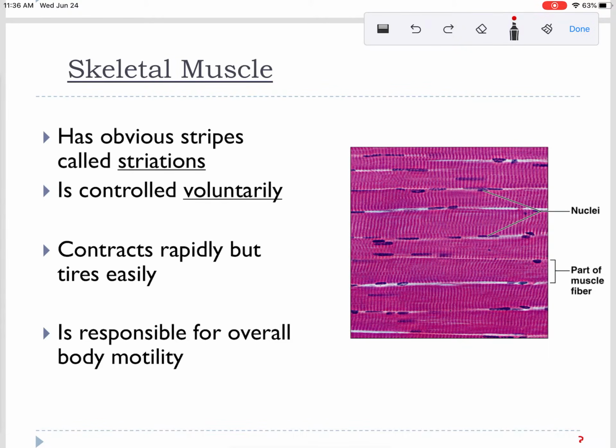Now, there's actually 3 types of muscle in the body. There's skeletal muscle, which is what you think of. This is the muscle that makes up your biceps brachii, your trapezius, your quads, your hamstrings. There's also, of course, cardiac muscle, which is the muscle that makes up the walls of your heart. And then there's also smooth muscle. And smooth muscle is the type of muscle that's found in the walls of your GI tract organs. And there's also a little bit of smooth muscle in the walls of your arteries.